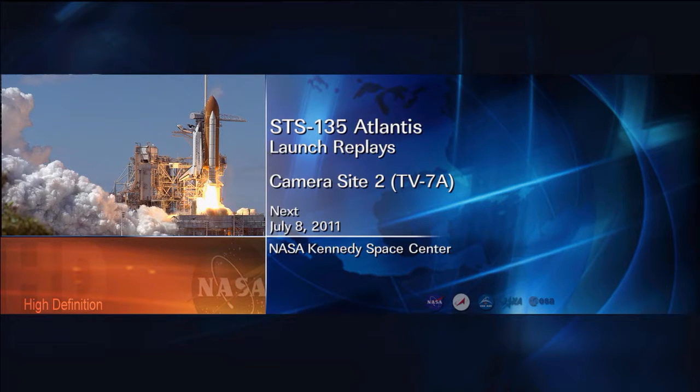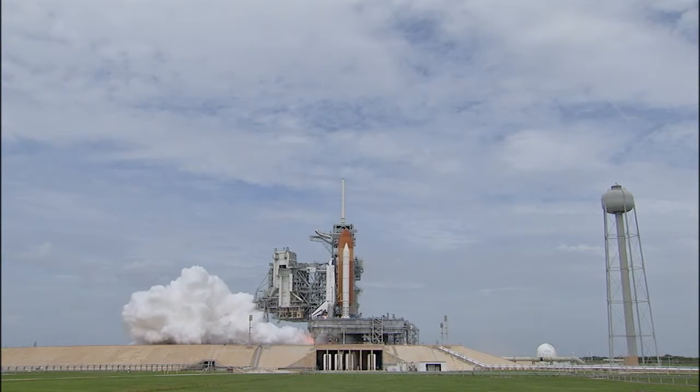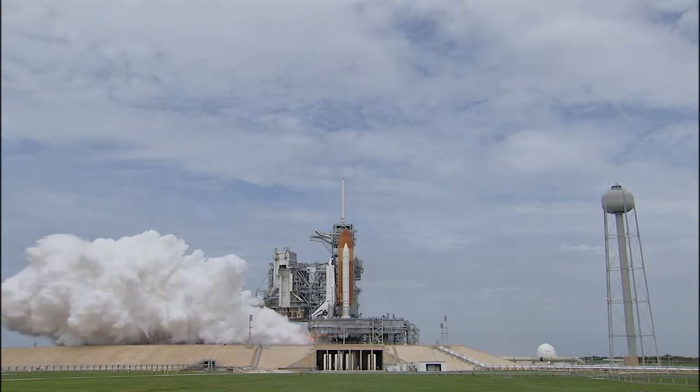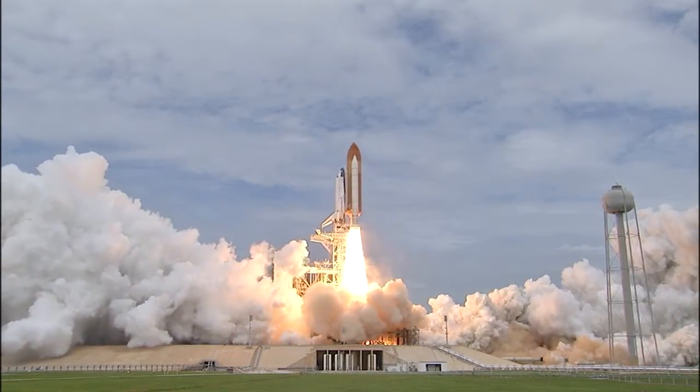As we watch the replays of Atlantis's final launch, Capcom Barry Wilmore talking to Commander Chris Ferguson on board Atlantis. The main propulsion system has been shut down. The external tank umbilical doors have closed. The auxiliary power units have been shut down. Everything going well, less than 22 minutes following Atlantis's launch.